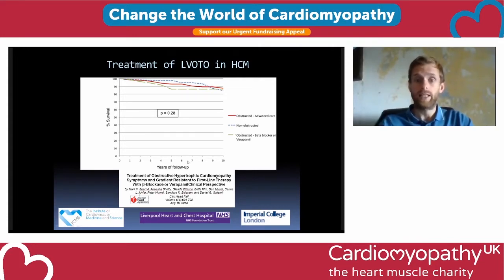Along the x-axis here is years of follow-up, starting at the point at which people are treated, up to 10 years here. These lines represent people treated either with alcohol ablation or myectomy, or those who had non-obstructive cardiomyopathy, or those treated with tablets. Tablets are very effective. And generally you see how these lines track each other. And this tells us about what proportion of people have survived up to 10 years. And actually these lines track not too dissimilar to a normal population if this obstruction is treated well. So it doesn't matter how you treat it as long as you treat it.